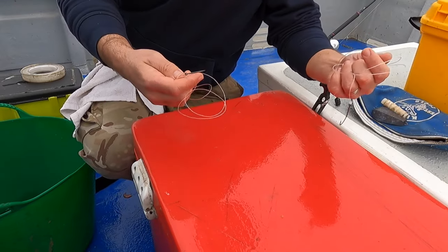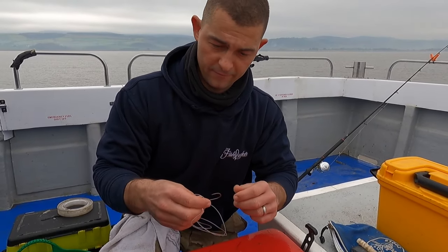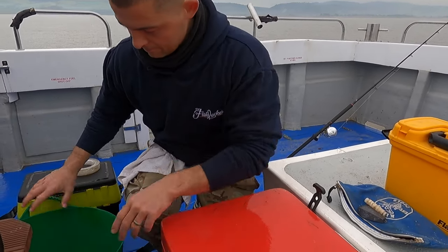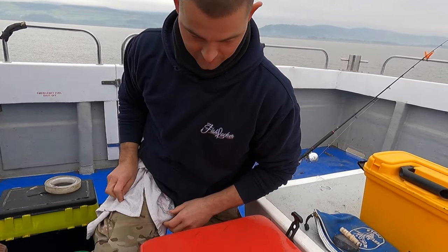Right, when I was rigging up, I made up a few spare hook lengths so that I can pre-bait a few of them. When I bring one in, I clip it straight on and cast straight out. Now, I brought these up from Cornwall. These are special cod. Now they're just fresh mackerel.